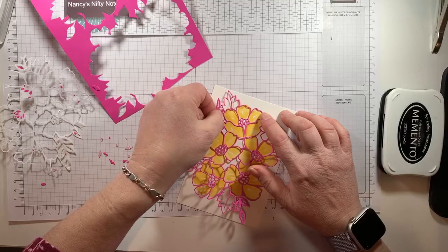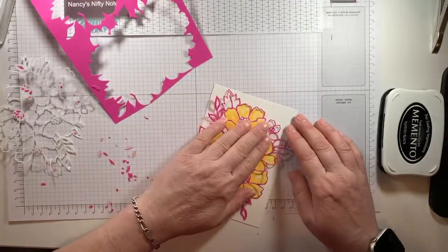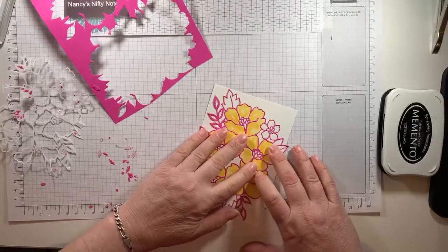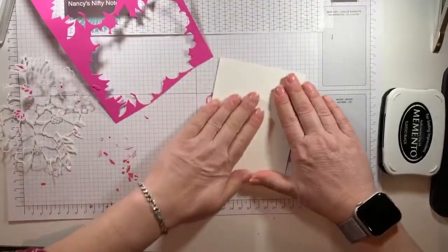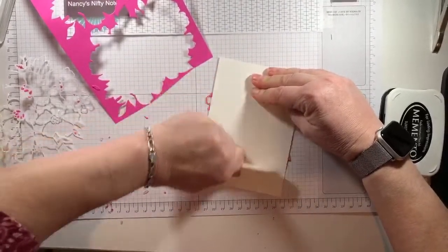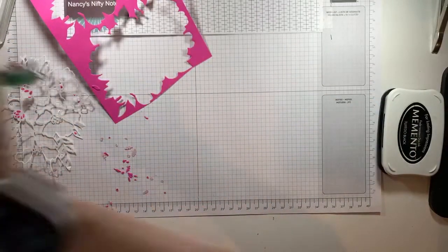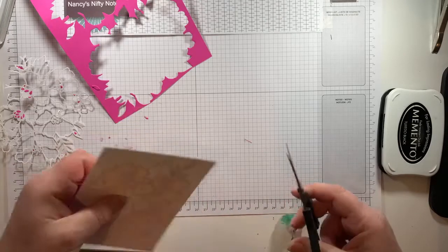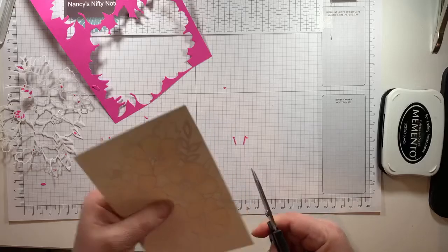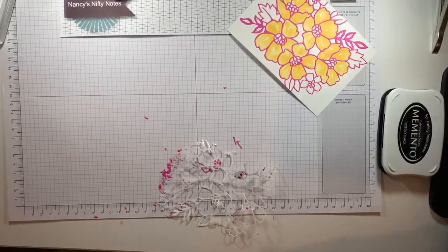So now we're lining up here. I'm okay with those hanging off. We'll just trim them real fast. If you're in the States, you probably don't have as much of an issue with them hanging off because your card base is wider. It's shorter and wider than ours is. So we just learn to adapt.